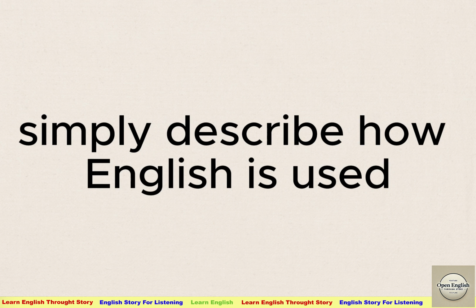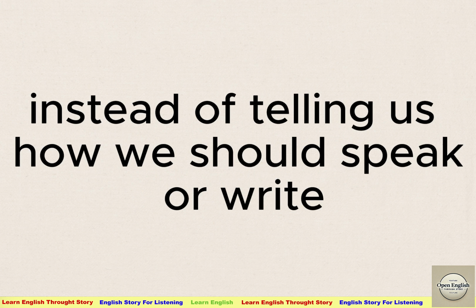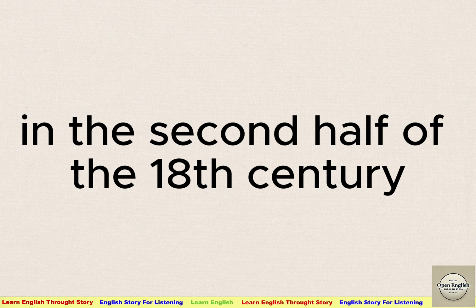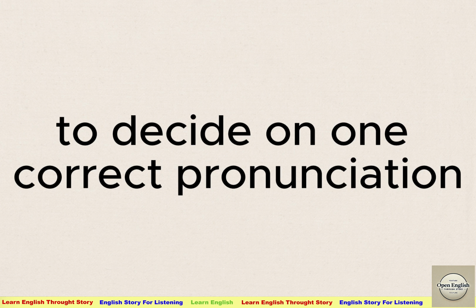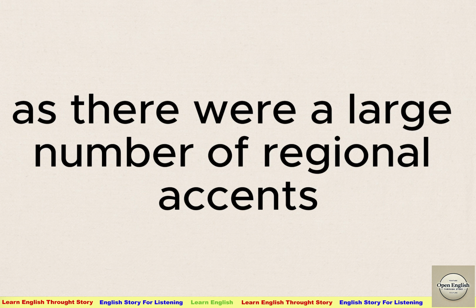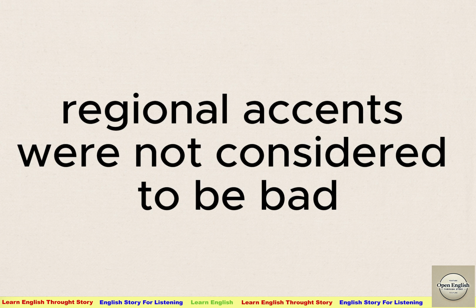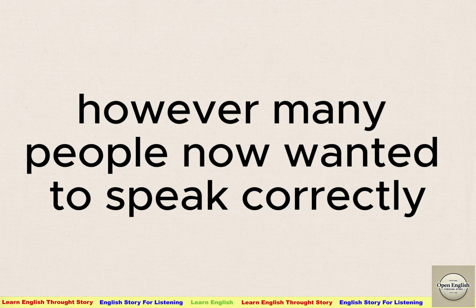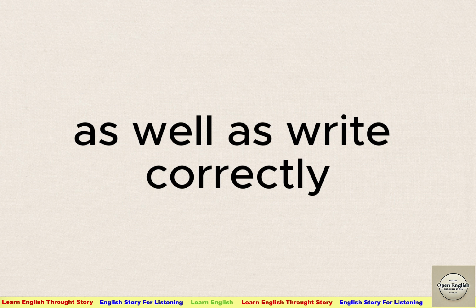As a result, some grammar books today simply describe how English is used, instead of telling us how we should speak or write. There were also some attempts in the second half of the 18th century to decide on one correct pronunciation. There were many different ways of pronouncing words, as there were a large number of regional accents. Until this time, regional accents were not considered to be bad in any way or to be a disadvantage. However, many people now wanted to speak correctly as well as write correctly.